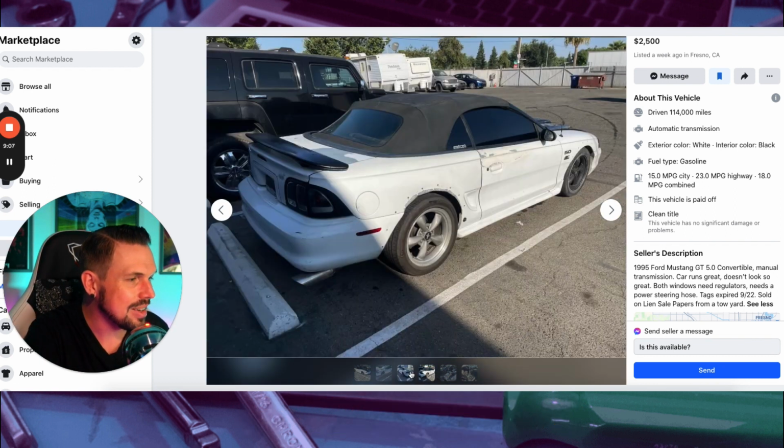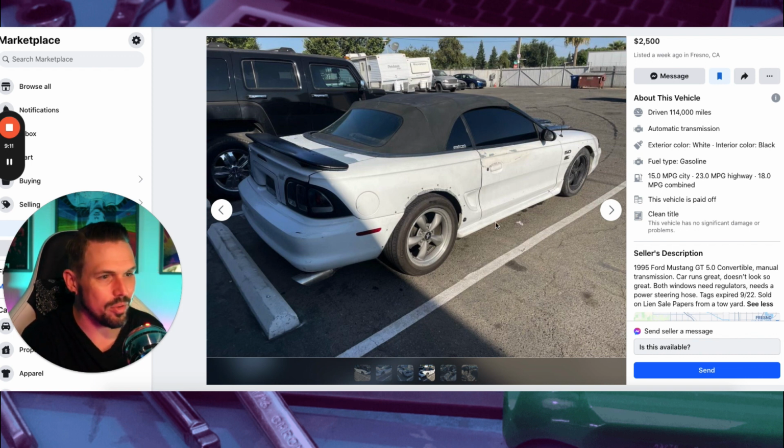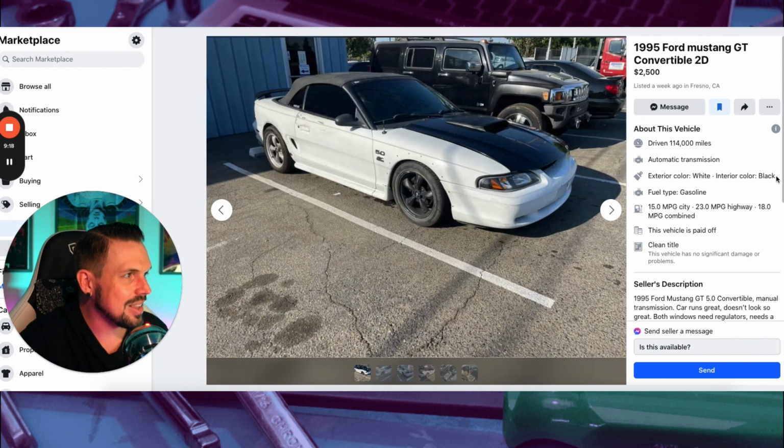I mean, at some point they put a wide body kit on this, or they probably just put on really cheap fender extenders, and they didn't even really do a good job cutting it. That is a tough pill to swallow for $2,500.